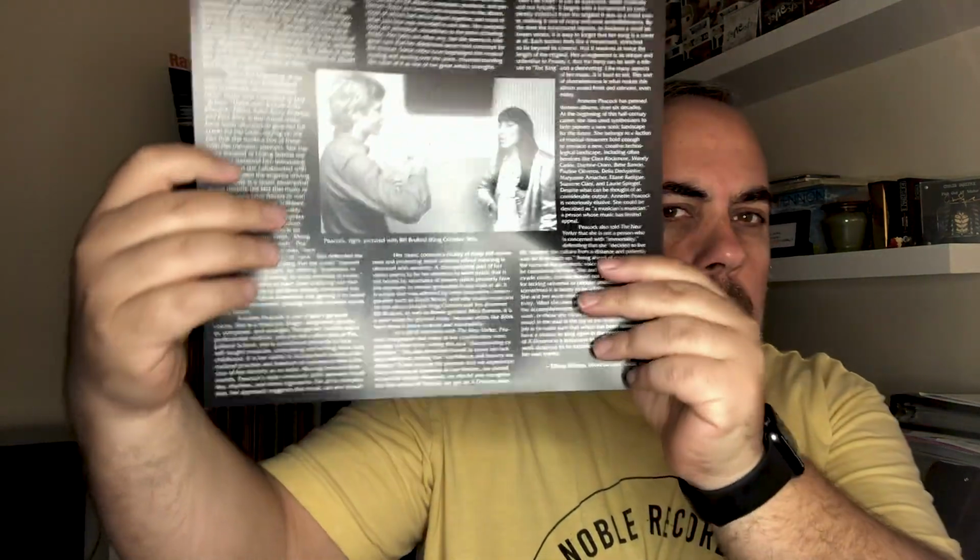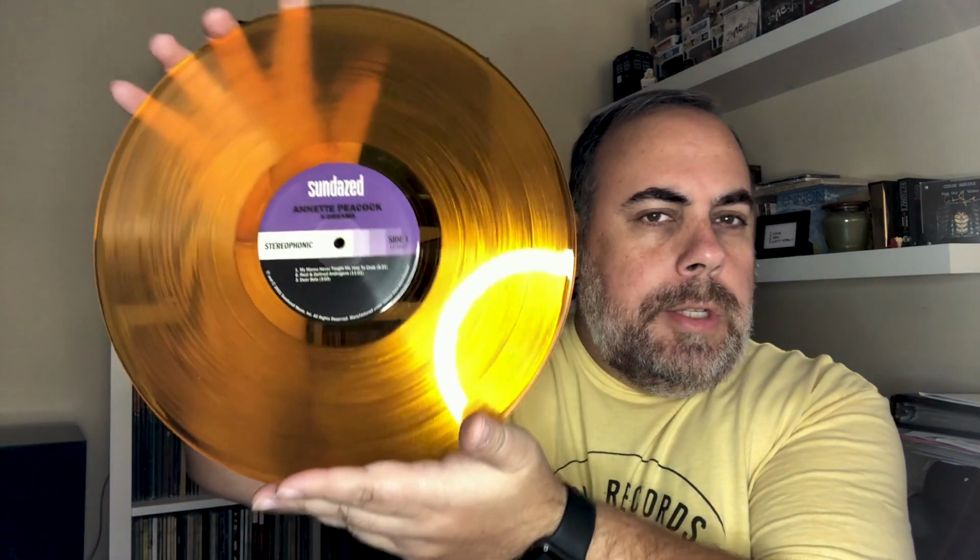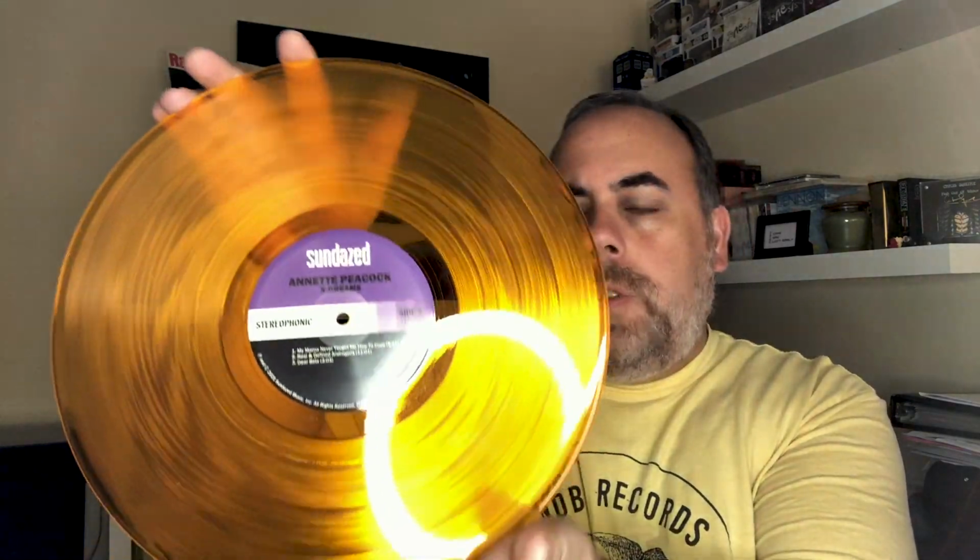This is an insert that's in there. And on this album, here's a picture of her with Bill Bruford, who plays drums on this album. My favorite drummer there, Bill Bruford. She would then go on to play in his band Bruford also. This Extremes is on translucent yellow vinyl. There's the Sundazed label there.